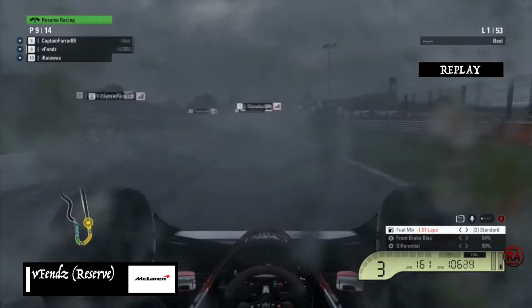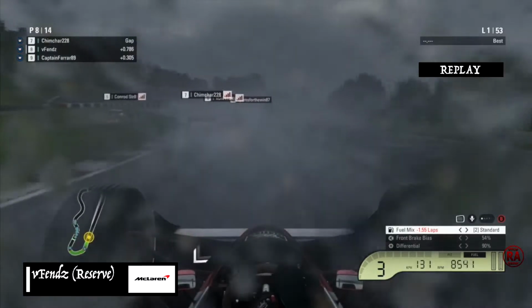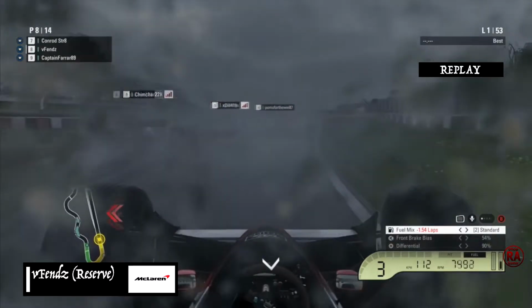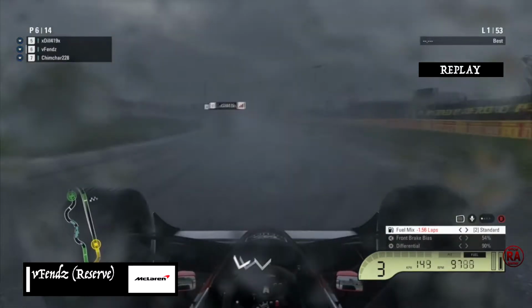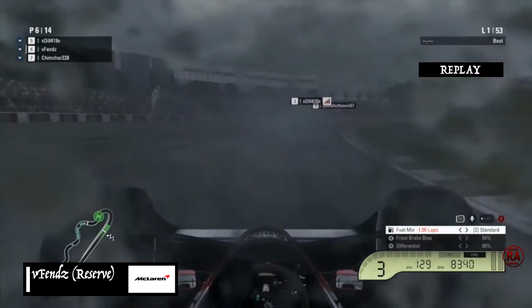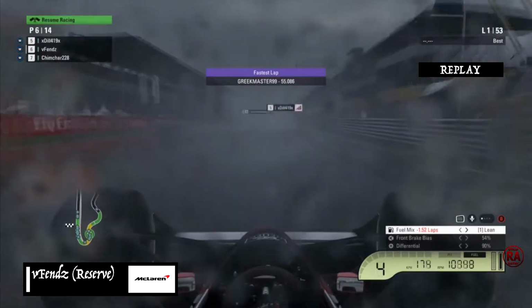You just see, look at everybody struggling. Captain's gone off, Conrod's gone off. So it's not just me that's not used to these wet weather conditions. Chimchar as well. Benz has just gone from, where did he start, 13th or something, up into 6th place.